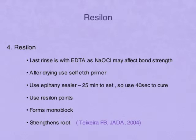A lot of studies have been out there which have compared gutta-percha with Resilon cones, a lot of dye studies, and they have shown that Resilon was actually better, if not as good, than using just gutta-percha and lateral or warm condensation techniques. So it's a promising material. Have I used it myself? No, but I've worked with it, but not used it on patients. It strengthens the root a lot.